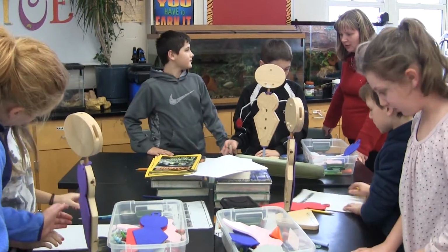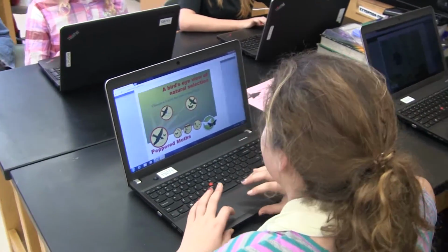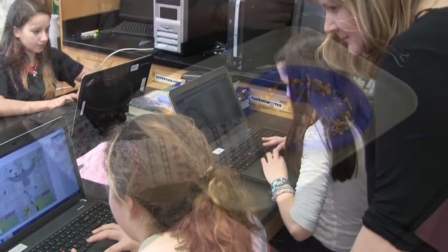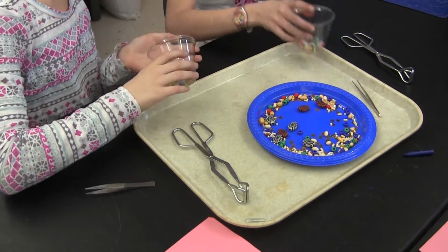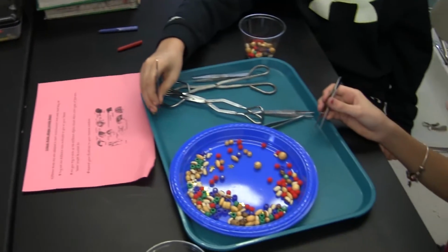learning and time management. These lab stations aren't graded like typical assignments. All students are successful if they participate and complete the task. It encourages physical movement throughout the room and reinforces key concepts that we're teaching.